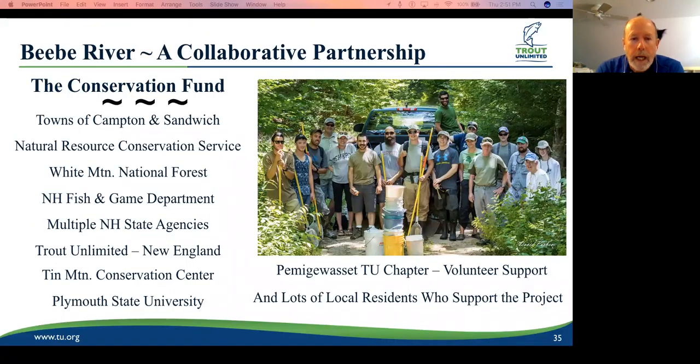Again, another really big partner project. You can see the partners associated with this. Lots and lots of money, Forest Legacy money came into this. I think overall the total project cost here was multi-million, but it was a tremendous project that we're still working on now, but it took a lot of entities to come together to make this happen.